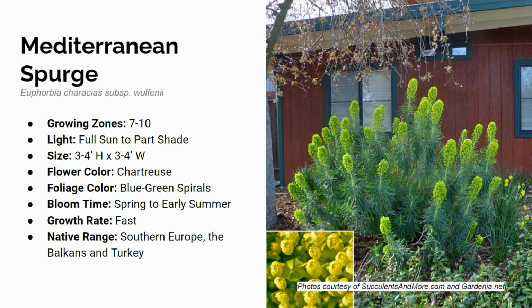Mediterranean spurge makes a perfect focal point. It's a really lovely addition to rock and gravel gardens or Mediterranean style gardens in general. It's resilient to most pests and diseases, deer and rabbit resistant, and generally low maintenance. It likes full sun, but it can take part shade. And because it thrives in dry to medium well-drained soils, that's why it made this list for dry shade plants. And while it's drought tolerant, it does appreciate some moisture in very, very dry heat.